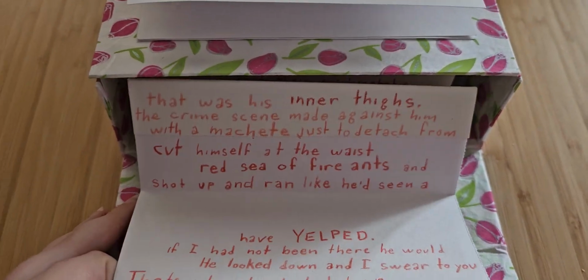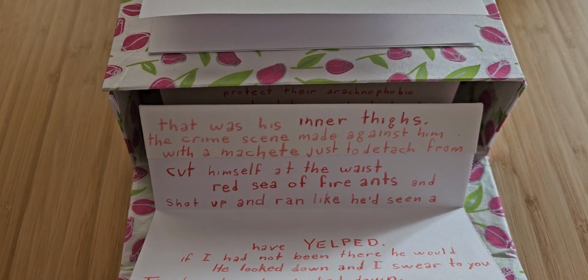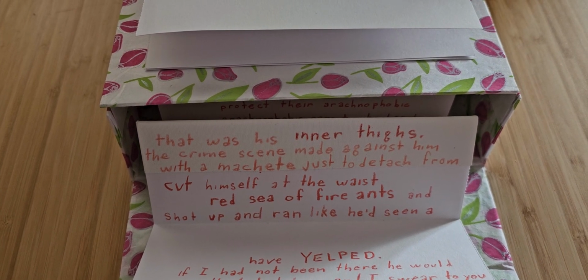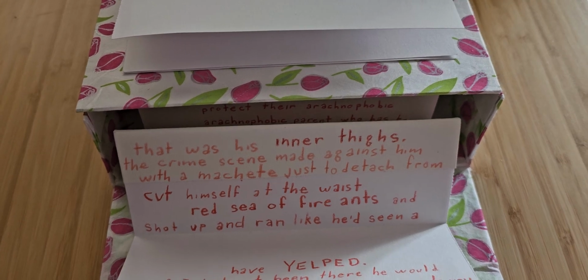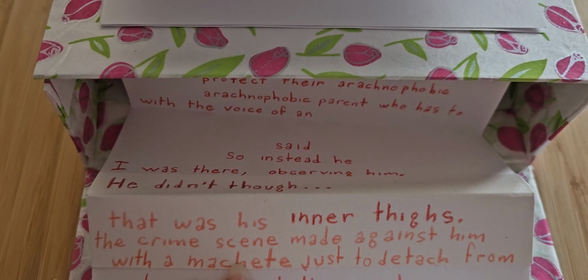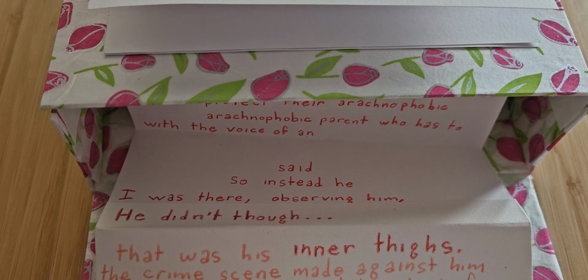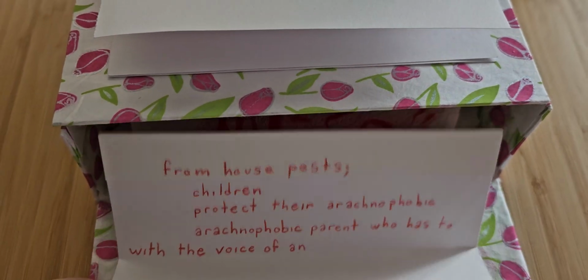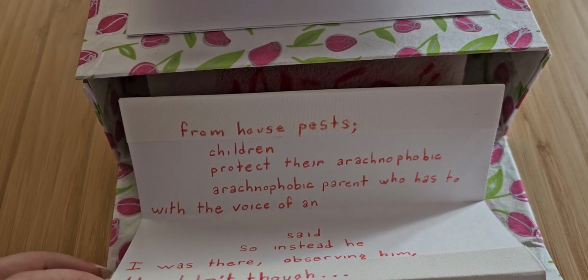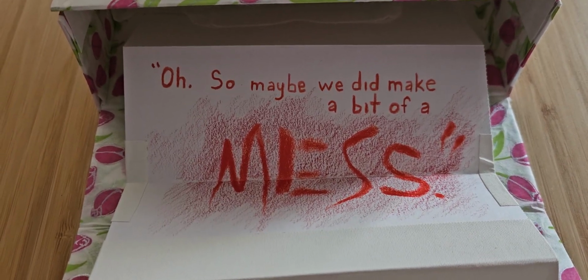As we pull out the next piece. Shot up and ran like he'd seen a red sea of fire ants. Cut himself at the waist with a machete just to detach from the crime scene made against him that was his inner thighs. So, no, he didn't though. I was there, observing him. So instead, he said, with the voice of an arachnophobic parent who has to protect their arachnophobic children from house pests, "Oh. So maybe we did make a bit of a mess."